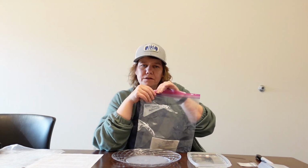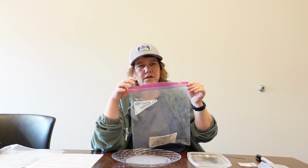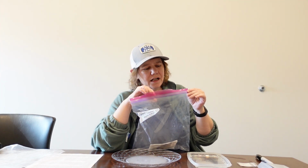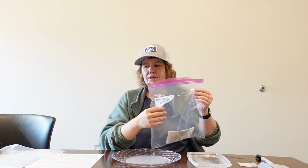I don't close the top. I leave it unclosed because when I close the top, I notice sometimes it starts to mold. So I just leave it open so it has a little bit of airflow in there. Just, every once in a while, check on it, make sure that the paper towel is still damp. Now let's go on to our next seed.